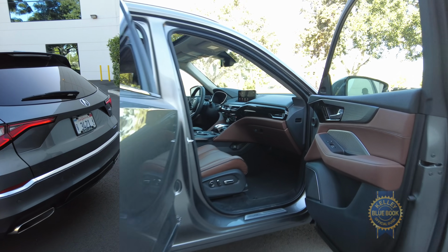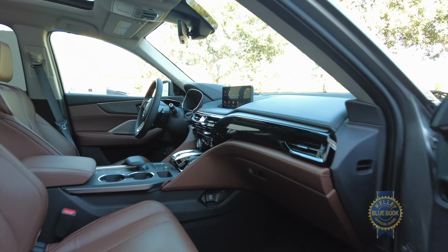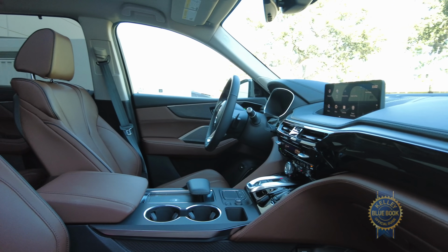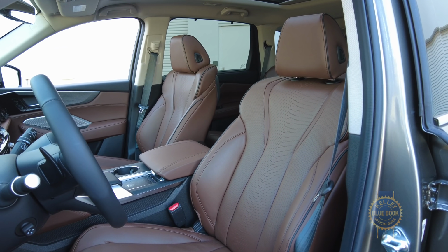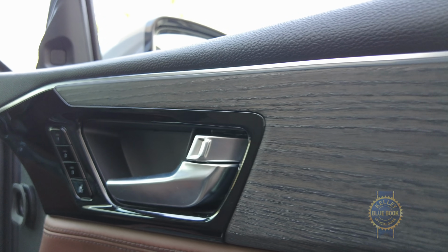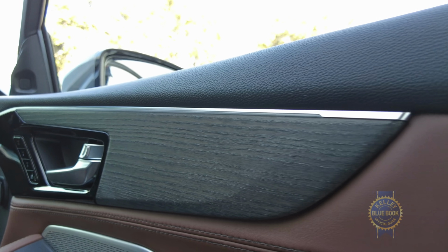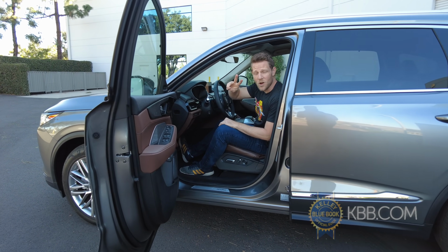Feeling the burn. Like its TLX sedan kin, the MDX's interior plushness has elevated in latest form. Tantalizing leather, fancy pants stitching, open pore wood on the priciest version, the MDX is pushing the upper limit of what I'd call premium.